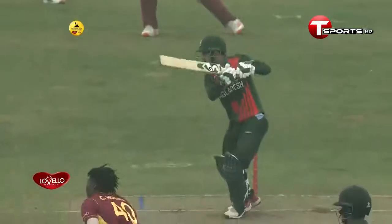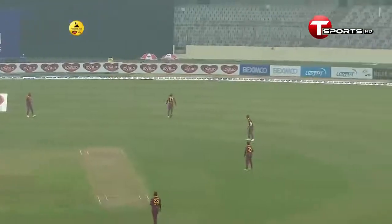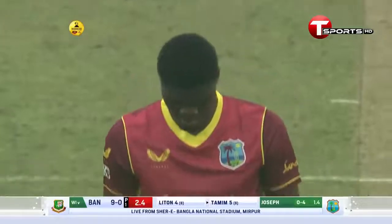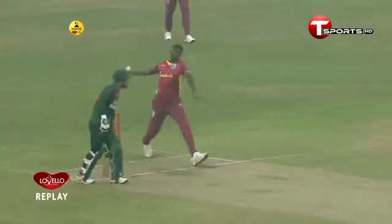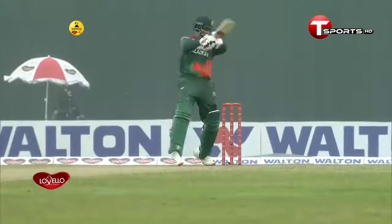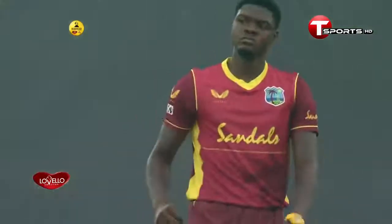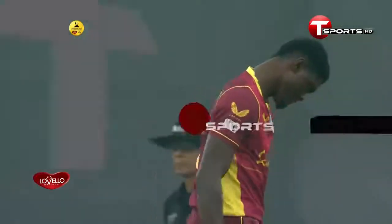Not taking the foot on the line, but still. No third man and deep square, so he has to bowl straight. That's easy picking from Tamim Iqbal, from his class and caliber. It was always going to the boundary with no third man there. Wide and slashed it hard, and he knew it. He made a mistake there.